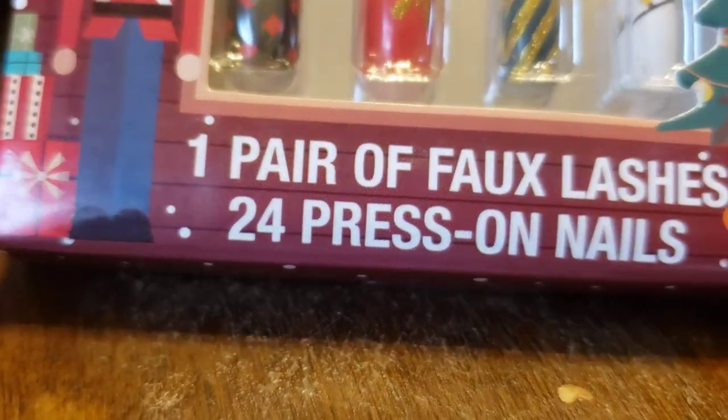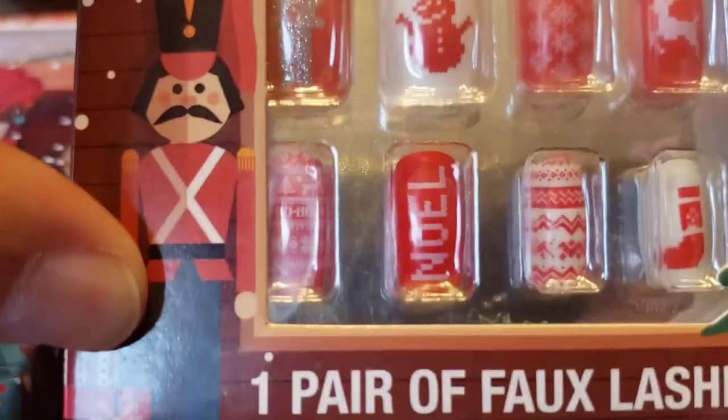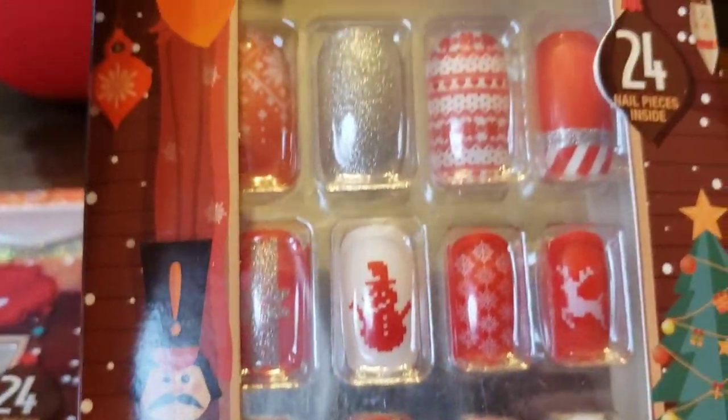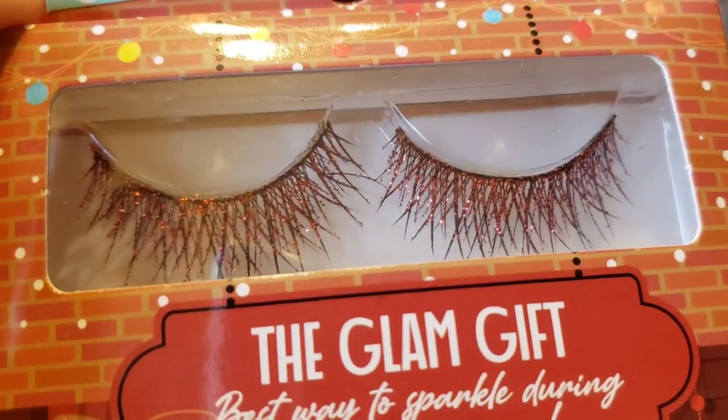I hope anyways, because they're press-ons, but I'll still glue them. These are just really cute. So I just got two of each, and then these ones. I want to really put on these ones, I think. They're red ones, red and white ones, maybe. We'll see. And they have some pretty eyelashes, too. Those are the prettier eyelashes.